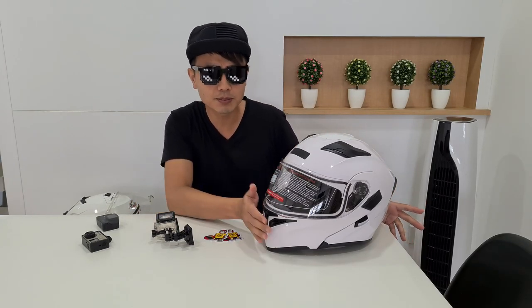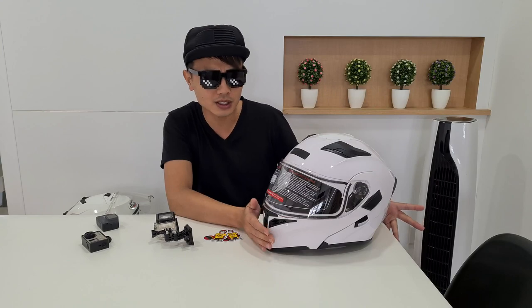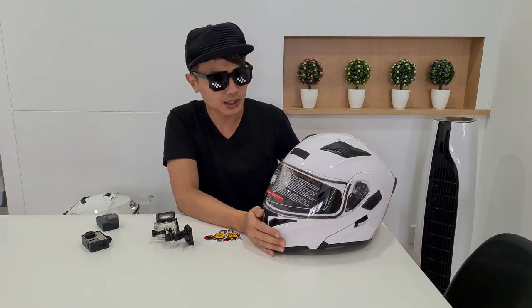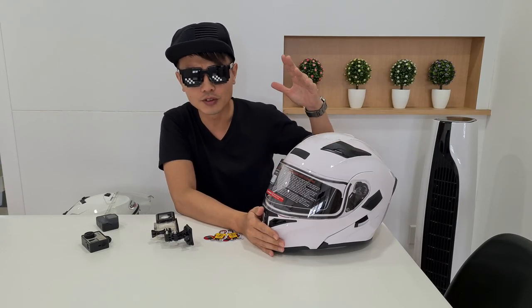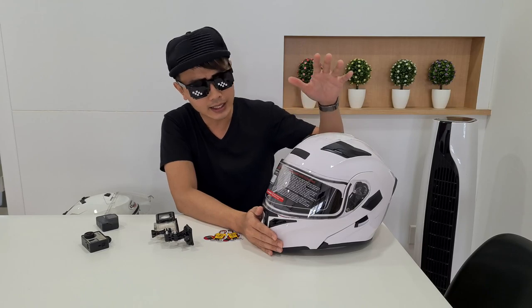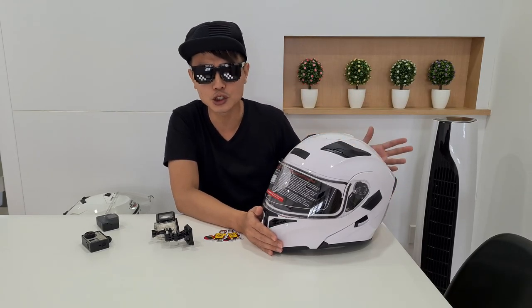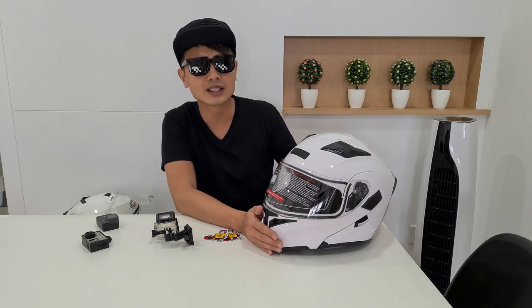I always like a flip-up modular helmet, and the reason why is because I'm able to lift the chin guard up when I'm putting on the helmet and also removing the helmet. Since this will be my daily helmet, convenience is very important. I can also choose to leave the chin guard up when I'm riding, especially when I'm stuck in the traffic.